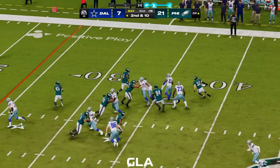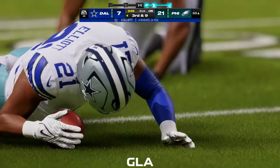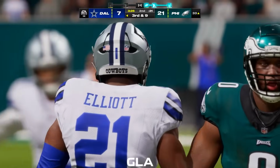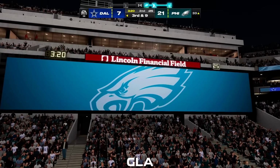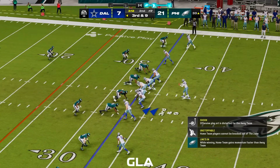On second down, Elliott. They do get a yard there, but only a yard. Leaves them with 3rd and 9 looming. I know that speed is the hallmark of today's NFL game, but the key to good rushing defense is still having your linebackers set the edge. They need to get this to the 24 on 3rd down.